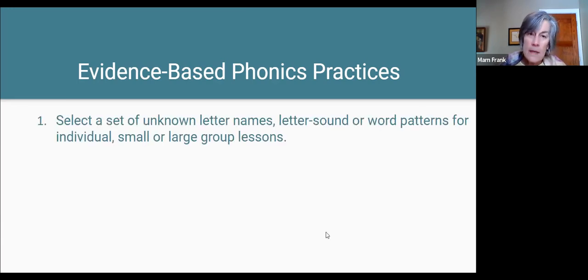So the first step is to select a set of unknown letter names, letter sounds, or word patterns for individual, small, or large group lessons, depending on the level you teach and the needs within that level.